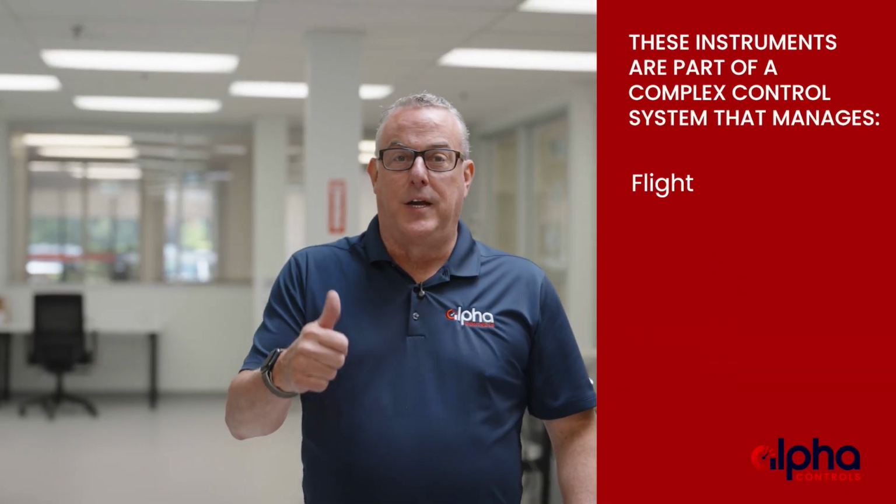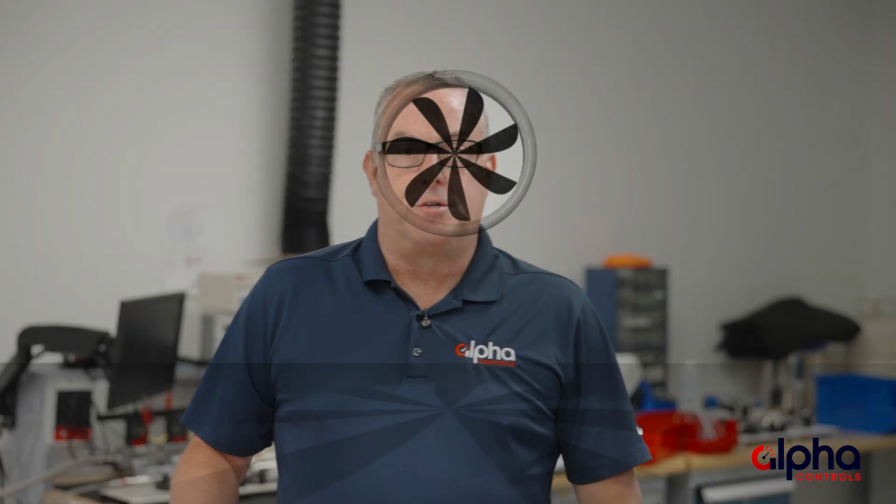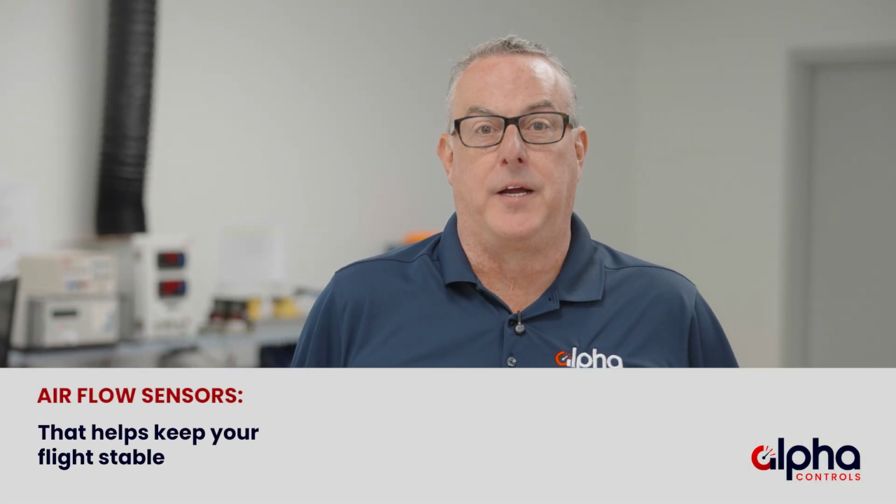We've talked about some of the different instrumentation. Now let's take a look at how that instrumentation fits into the bigger picture. These instruments aren't just passive data collectors. They're part of a complex control system that manages flight, navigation, and safety all in real time. So take airflow sensors, for example. They measure speed and orientation, feed that back to the control system, and that helps keep your flight stable.